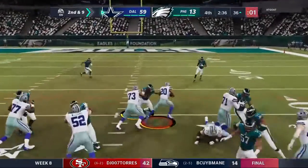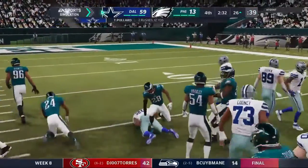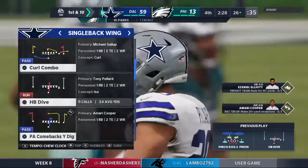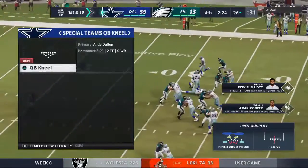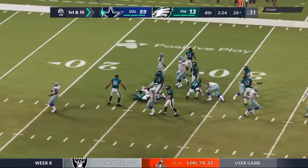On 2nd down, it's Pollard. And he works it past the 30, almost to the 25. It's a 1st down on a gain of 10. Down at the 26. For a lot of guys playing this game, there's no better feeling than running right through a tackle. He's able to lower his center of gravity and turn his legs for a really nice pickup.